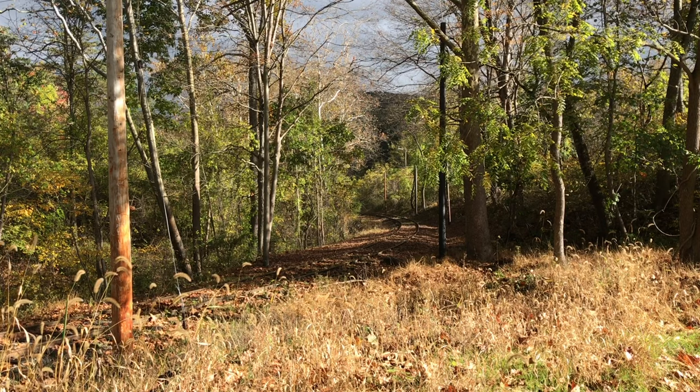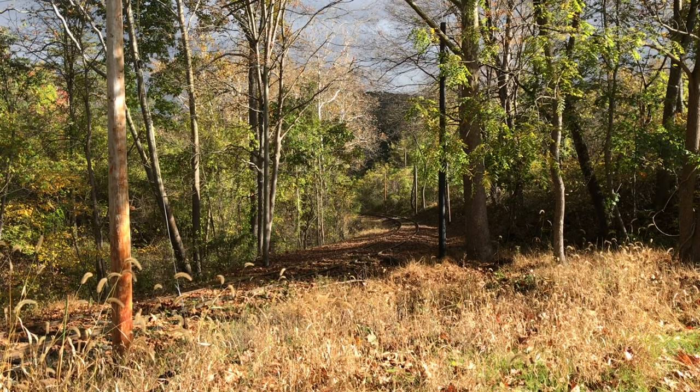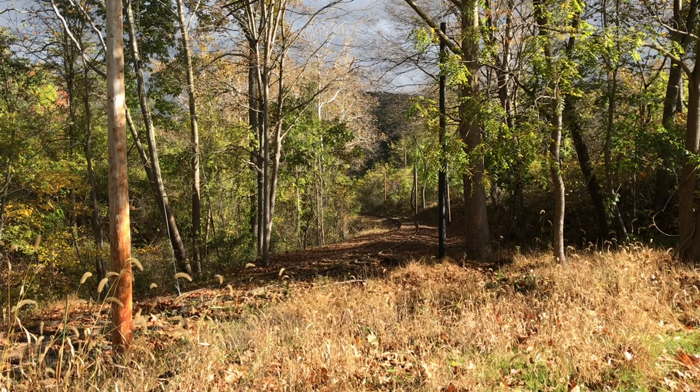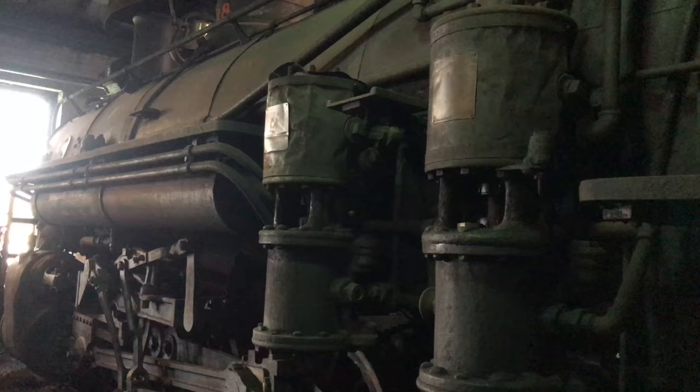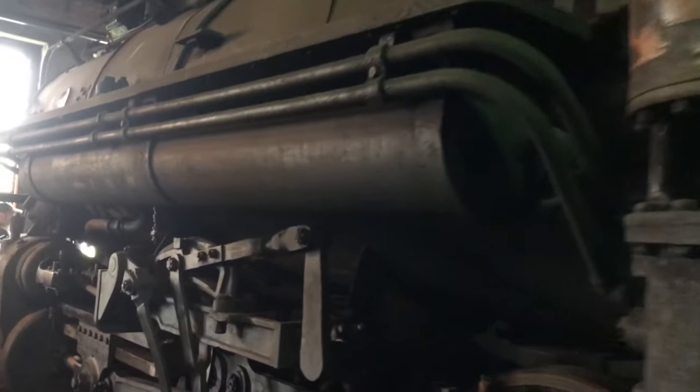I hope to be back out here sometime in the spring of 2022, maybe make a weekend of it. We could go to the Robertsdale Museum, or we can go up to Mount Union even, and hopefully by then, fingers crossed, steam will have returned to this historic line.